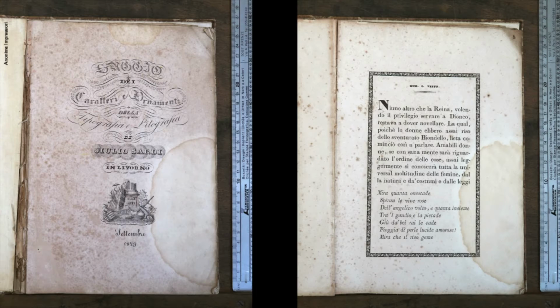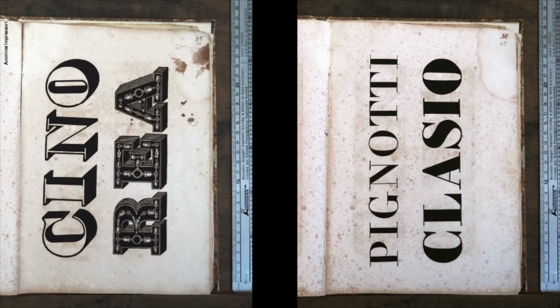Here, this is a specimen from a printer and lithographer. And you can see that he was having a lot of fun drawing this opening page. And the layout is, again, very typical from the early 19th century. But then the last two pages are printed in this super black ink. And from that, you could tell that he was really proud of these typefaces. He wanted them to be printed perfectly.